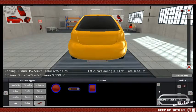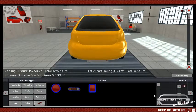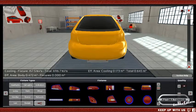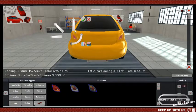But I am thinking of trying to model tail lights, but I mean, I need to master modeling grills first, but it may be something I want to look into in the future, is trying to get some new headlights and taillights into the game. But hey, we're stuck with these for now, so we'll try and make some use of them. Haha, wow, what a pretty set of taillights.